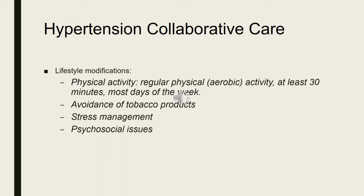Okay. We talked about this yesterday, so we're not going to go into this anymore. Hypertension care, lifestyle modifications. Everybody knows what the lifestyle modifications are. We talked about it with the coronary artery disease, so I'm not going to delve into it. It's the same things we talked about. Modify your lifestyle. Big thing: at least 30 minutes of exercise. Typically they say most days, but it is best if they do it every day.